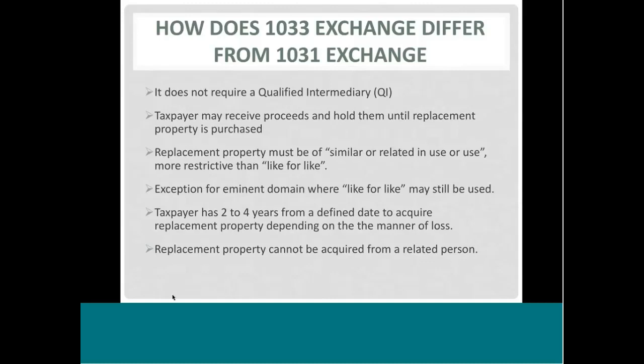However, for a 1033 exchange, no QI is required, which means once a disaster occurs, the money that the taxpayer receives from the recovery of the insurance proceeds doesn't have to go through a qualified intermediary. The insurance company can send a check to the taxpayer, and the taxpayer can cash the check and keep the money in the taxpayer's bank account without losing the eligibility of doing a 1033 exchange. So that is a big distinction between the 1033 exchange and a 1031 exchange.